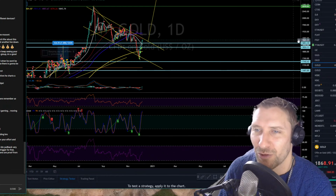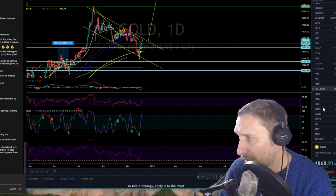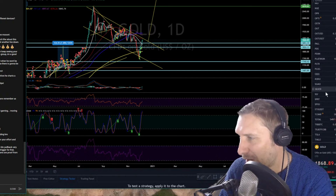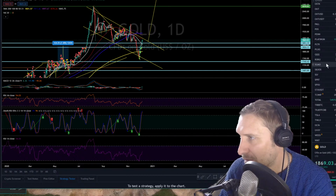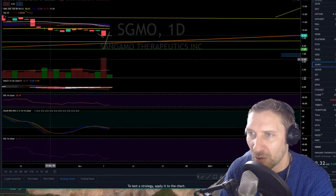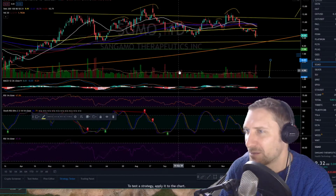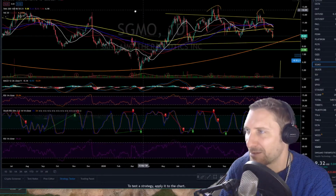Okay, one last thing. We want to look at IOST. We want to look at one for Paul. SGMO too. I want to check on SGMO. Why did it fall out of that pattern that way? And did it make its way back into the pattern? Okay, so it didn't extend its loss. Made its way back into the pattern. This is okay.